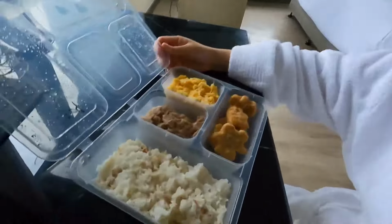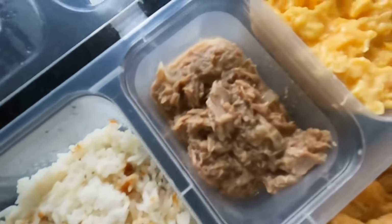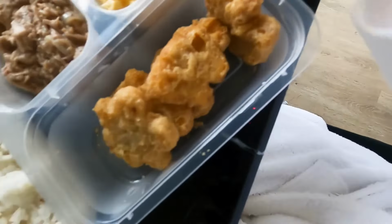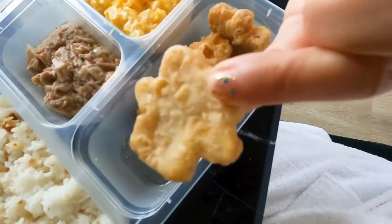And day 6. Let's see what we have for breakfast. Looks like garlic rice. I guess this is canned tuna, scrambled eggs and some chicken nuggets. This kind of reminds me of my childhood a bit. Oddly enough, they did not give me any fruit or vegetable this morning. Every morning they have been doing so. So I shall call and make a request and hopefully they'll be giving me some vegetables or fruit.